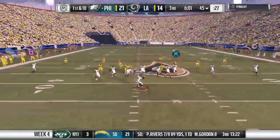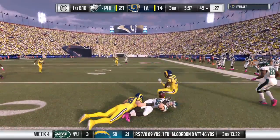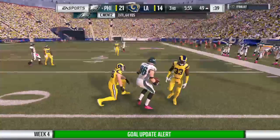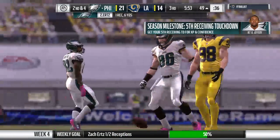They isolate Jeffrey to the left side. Wentz, he'll buy some time right. And this is Ertz with it, right side. A gain of 6 there on first. And there's a completion to the tight end.